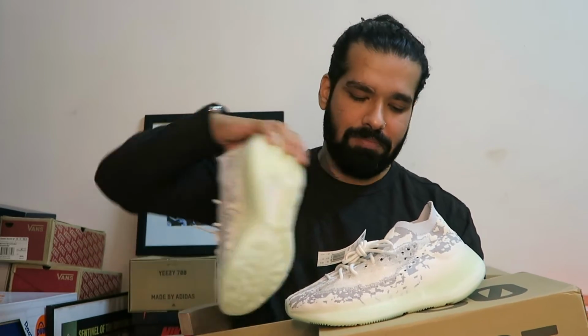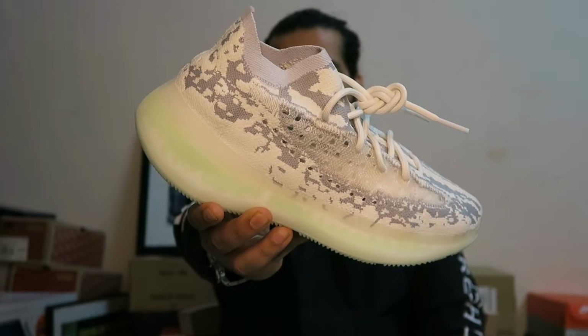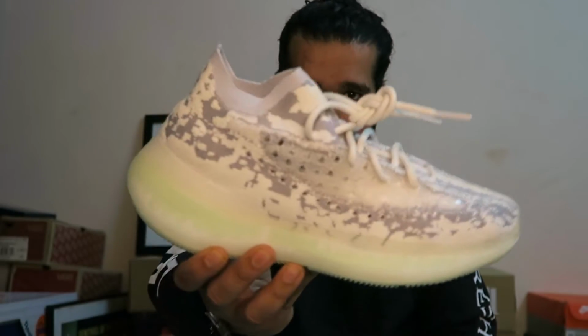Yeah, just showing you the box in case you guys want to see the box. By now, if you've seen one, you've seen them all. Let me get the sneaker out before I do a point of view reveal. But then, here you have it, the Yeezy Boost 380 Alien.